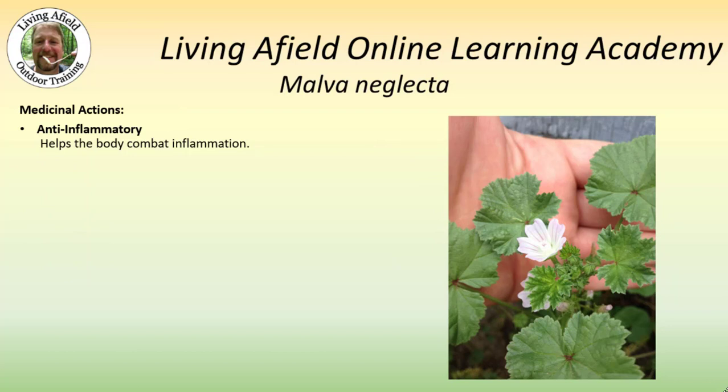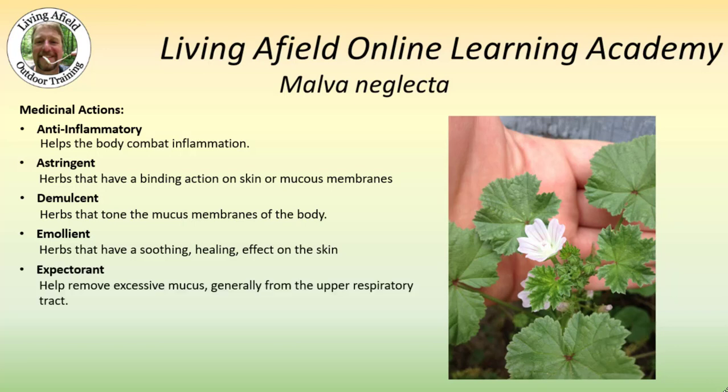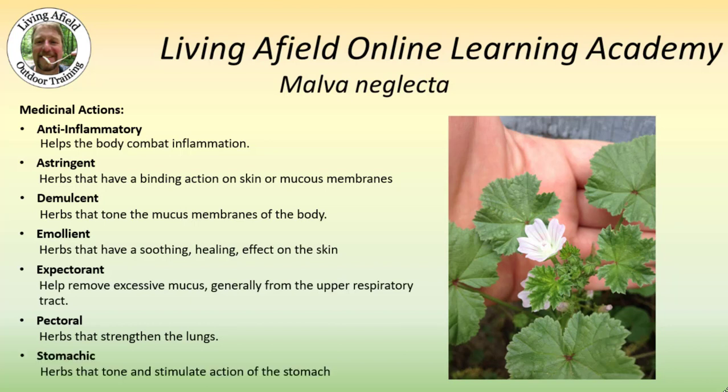This plant is anti-inflammatory, meaning that it helps the body combat inflammation. It is astringent, means that it has a binding action on the skin or mucous membranes. It is a demulcent. It tones and soothes the mucous membranes of the body. It is emollient. It has a soothing, healing effect on the skin. It is an expectorant. It will help your lungs remove excess mucus. The demulcent aspect of the plant lubricates the lungs, which allows the mucus to be easily expelled. It is a pectoral, meaning that it strengthens the lungs, and a stomachic. It will stimulate the action of the stomach.